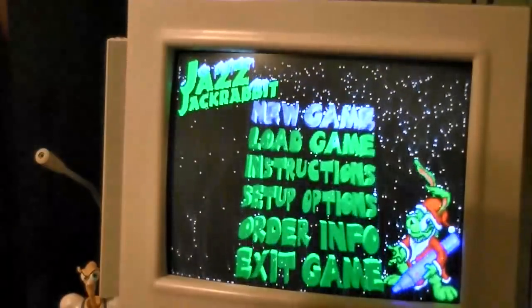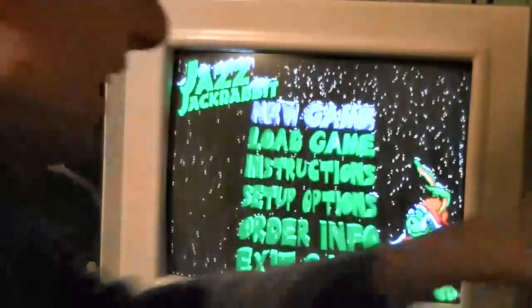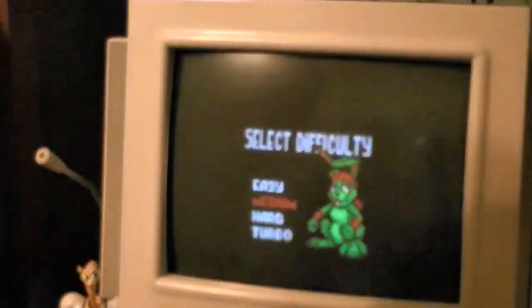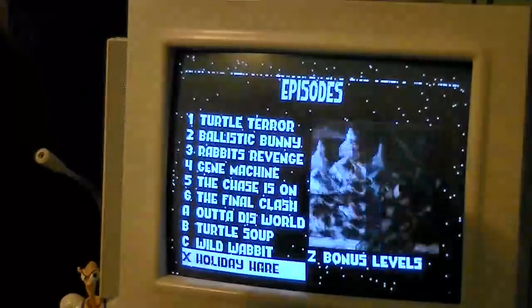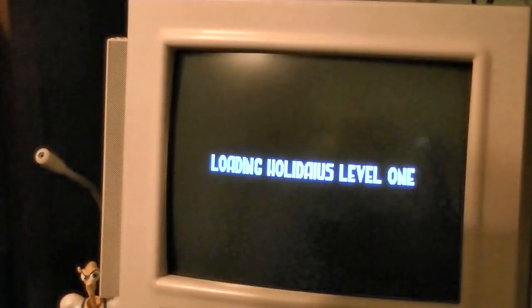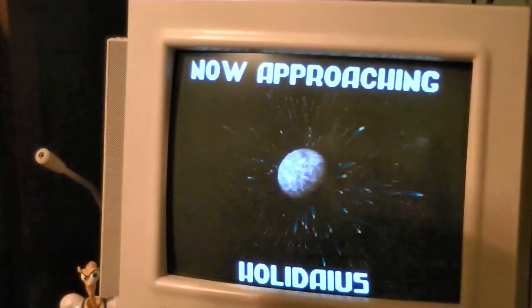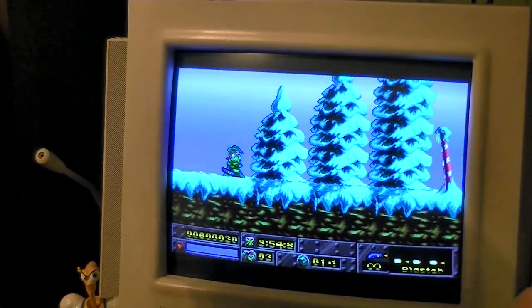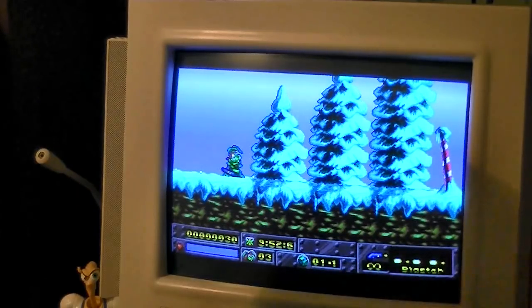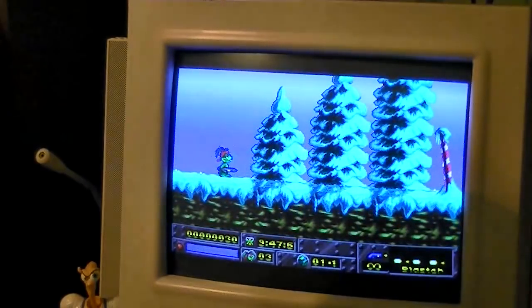We're going to play a little bit of Jazz Jackrabbit Holiday Hare, version 1994, the original Holiday Hare version. And I've said this before and I'll say it again, I do not understand why I did not have Jazz Jackrabbit growing up. It seems like the kind of game I would have loved. But I didn't learn about this game's existence until 2010 when I saw it in a Lazy Game Reviews video.